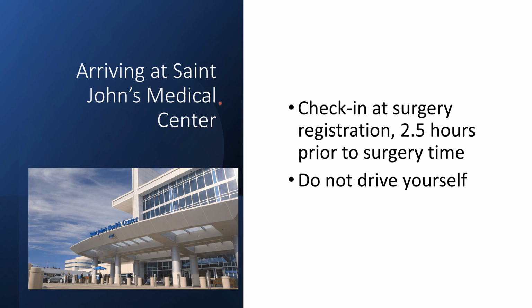Let's first talk about arriving to St. John's Medical Center. The team will call you the day before surgery to give you your check-in time. The anesthesiologist will also contact you the day before surgery to review your medical history. We need you to be at registration 2.5 hours prior to surgery. It's not there to make you wait. It's because many things need to be done so that surgery proceeds smoothly.